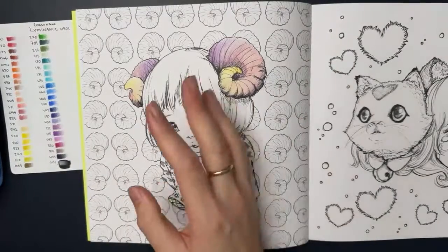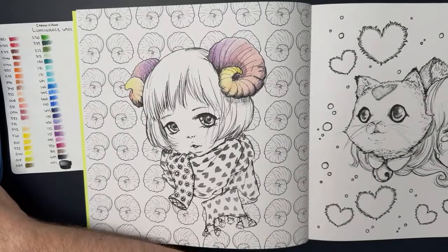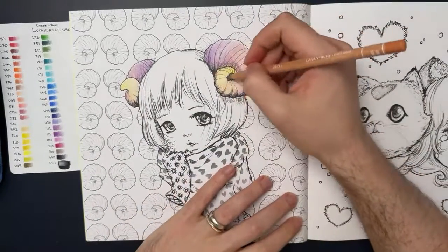I'm going to be picking random colors to be doing shading, so I can't really keep up with the numbers. 876, here we go. I'm using this to shade the yellow parts.